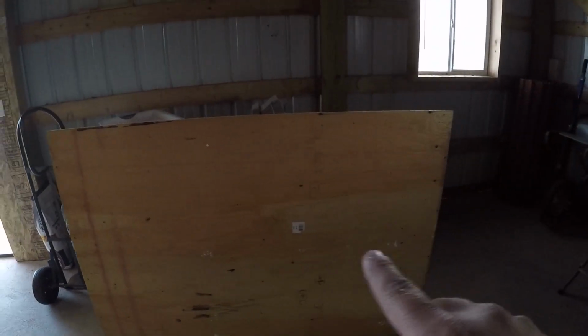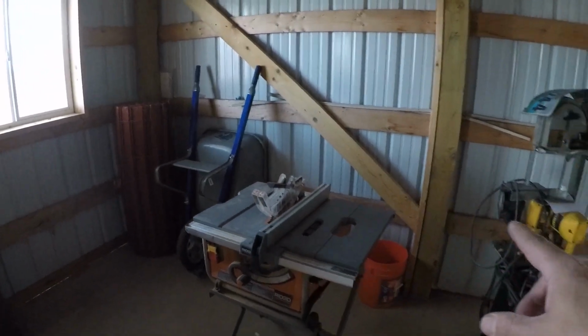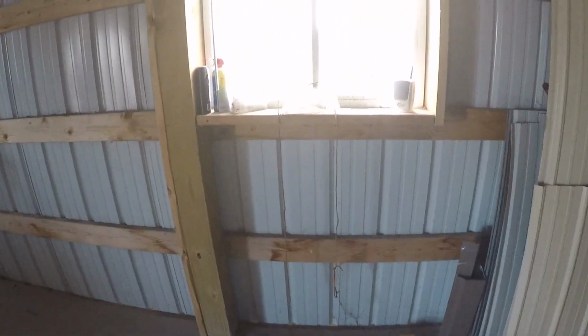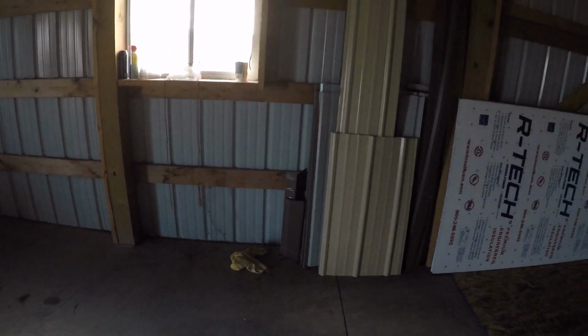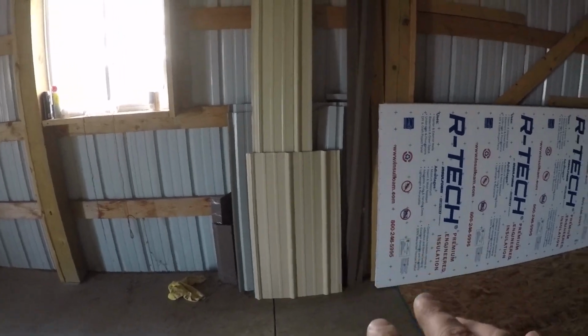And then this bench right here is going to be for my mini milling machine. So it'll go up against the wall. Lathe, not really sure what's going to go there yet. This right here, I kind of want to center my main workbench up so that I can look out the window while I'm hand sanding or making sheaths or doing whatever, sharpening maybe. Kind of thinking of keeping the arc welder and the MIG welder right here.